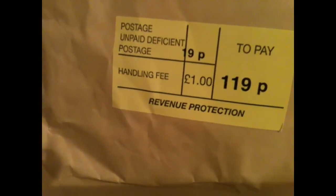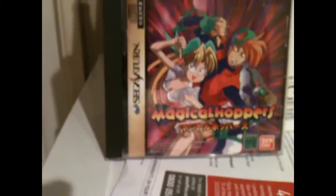The item only cost me £3. Oh well. Here's some more pickups. Magical Hoppers. It's pandemonium.